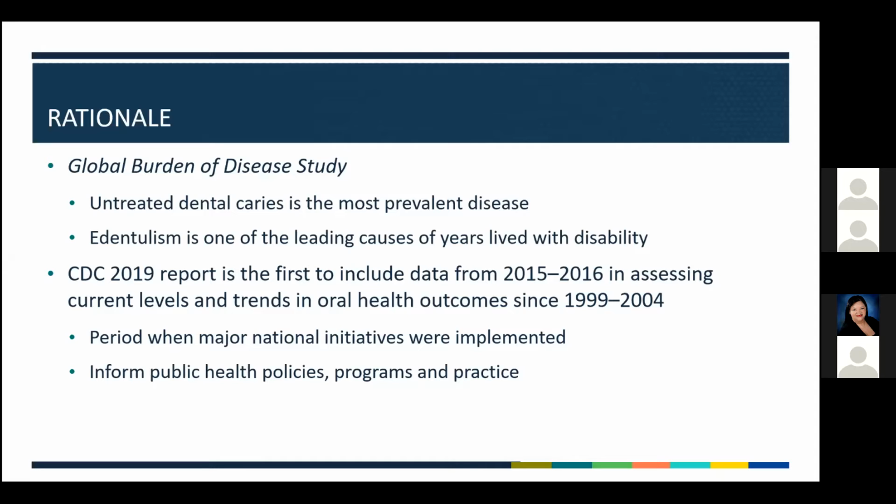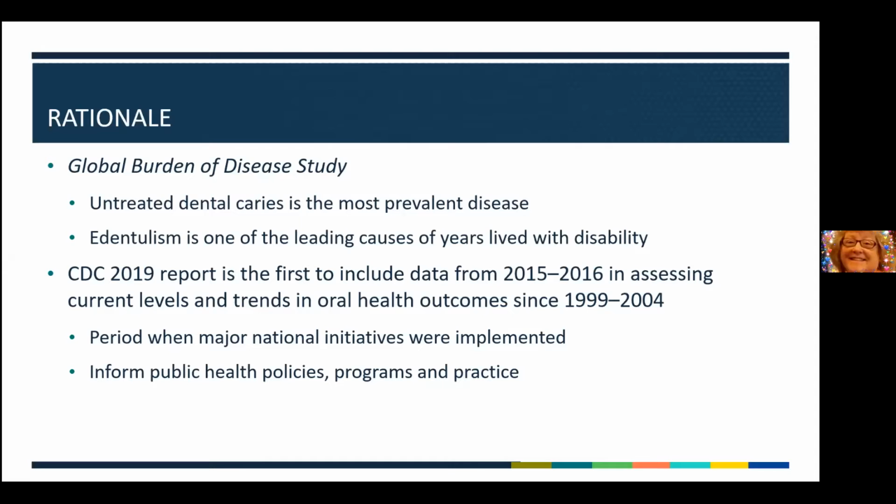And CDC's 2019 oral health surveillance report built upon findings of earlier reports and is the first to include the most recent data from 2015 to 16 in assessing current levels and trends in oral health outcomes since 1999 to 2004. And it covered a period when major national initiatives and policies were implemented, such as the 2003 American Academy of Pediatrics recommendation on age for child's first dental visit, and the Oral Health Initiative launched by the Centers for Medicare and Medicaid Services in 2010.